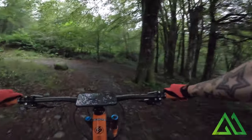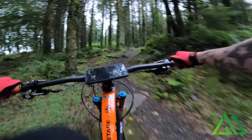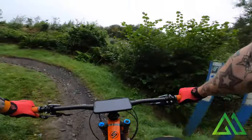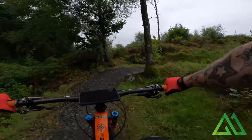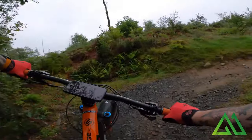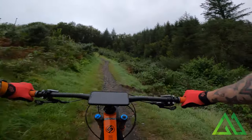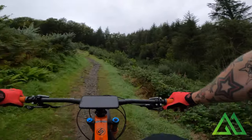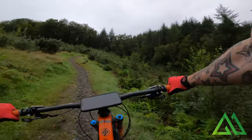I was just saying in the intro, it's about 6:30 in the morning. Still pretty shady, as you can see. A lot of trail centers have a really long fire road climb before any fun stuff. At Kirroughtree, you are pretty much straight into single track climbing. Good stuff.